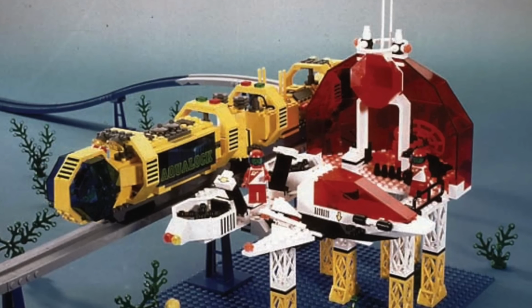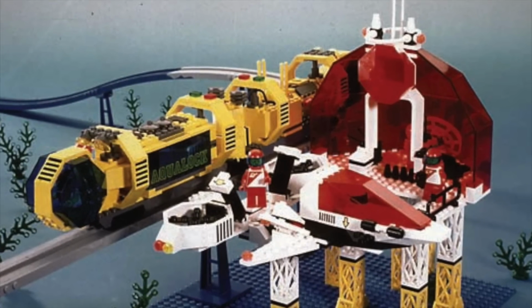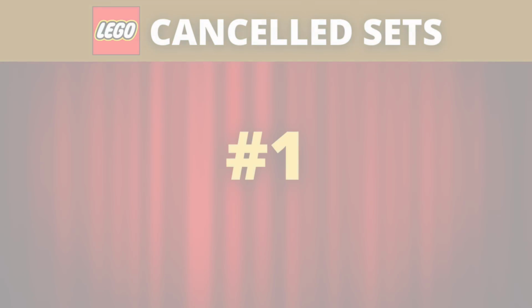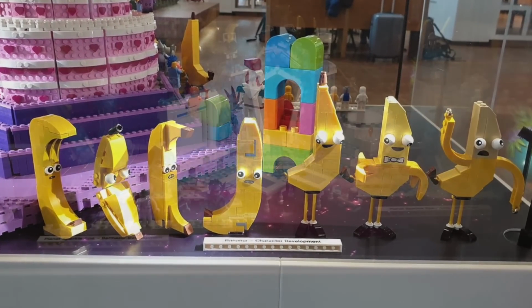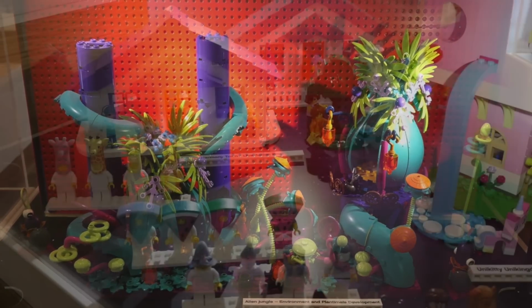And now we can move on to number one, the number one most anticipated cancelled set that was the most exciting to me. And this one is quite an interesting one. So back in 2019, LEGO had just released the LEGO Movie 2, and unlike many of the previous LEGO movies, this did not get a behind-the-scenes book.